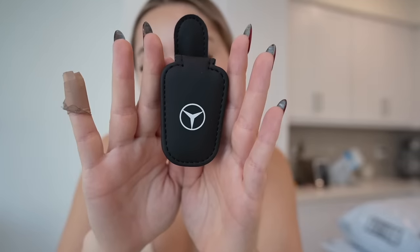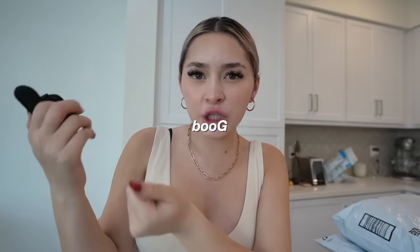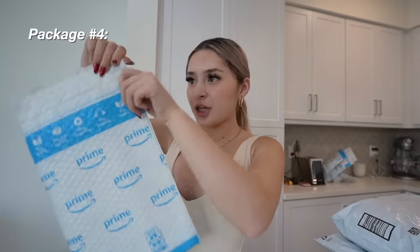Next thing in here, this is a sunglasses holder. It has a Mercedes embroidery, bougie, luxurious. Next package. Beautiful. This is my registration and insurance holder. It's white and it's so cute and it's just gonna match so perfectly.